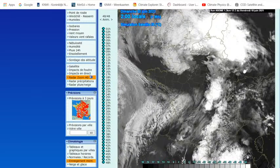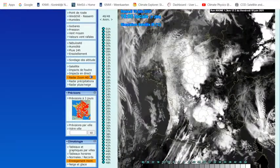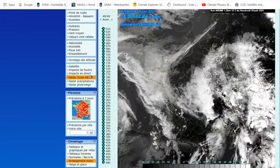You can see it's almost as big as the entire country, the entire Benelux even, which is quite big, but some extratropical cyclones or tremolos can get larger. Then later on we have a risk for Switzerland.